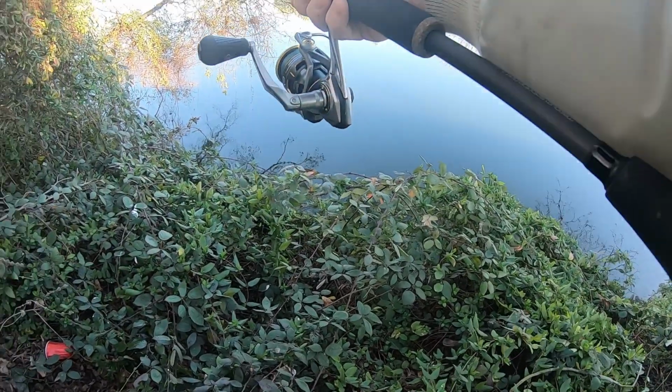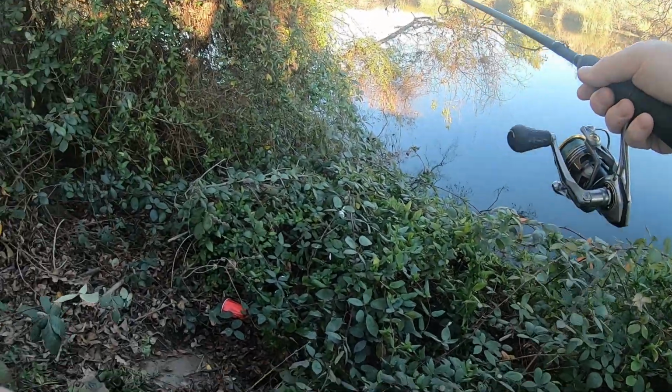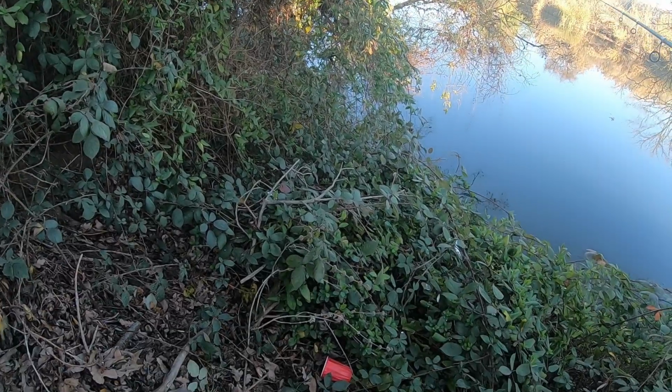I don't think this is the best spot to be standing. I'm covered in thorns. Ouch.